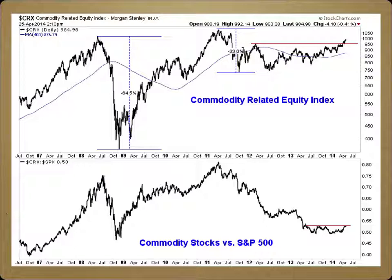In contrast with the stock market, which already had its big breakout. The stock market's been up for 5 years. This has been a tremendous bull market, but it's really long in the tooth. You can see another look at that at the bottom, the ratio there. Commodity stocks, I mean, which would you rather own right now? I think it's fairly obvious.